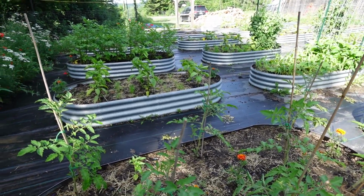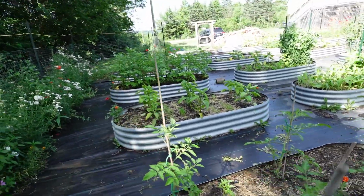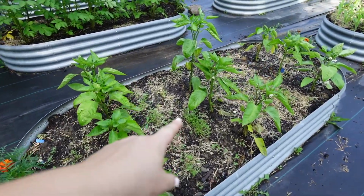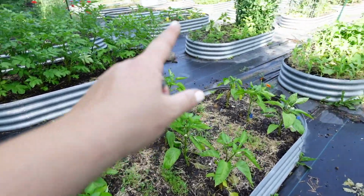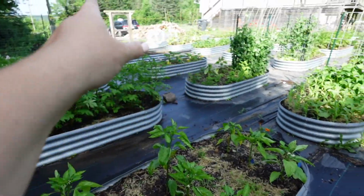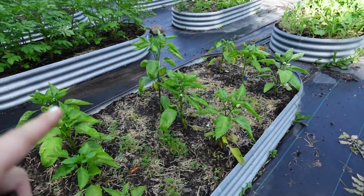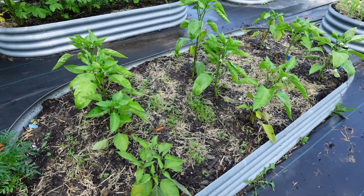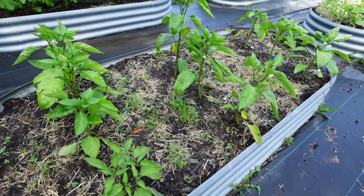So the last thing that was on my list that I didn't get done the other day was thinning carrots because they need to be thinned out. I have carrots all over the place, so I need to go through and thin them out, and then that will be it. I will be back to do weeding another day because that's the next thing that needs to be done.